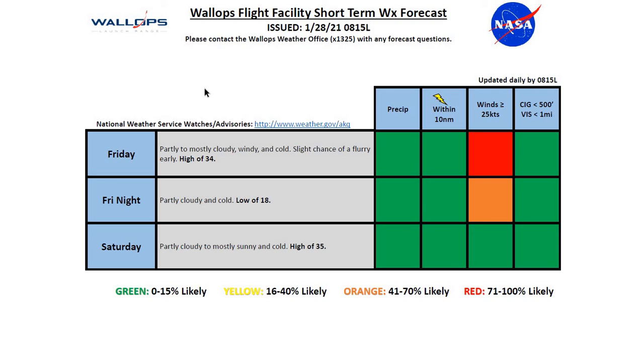We'll see an early chance of those winds above 25 knots. And then for Saturday, we'll see partly cloudy to mostly sunny skies and cold conditions continuing, a high of 35 degrees, but a green chart across the board.